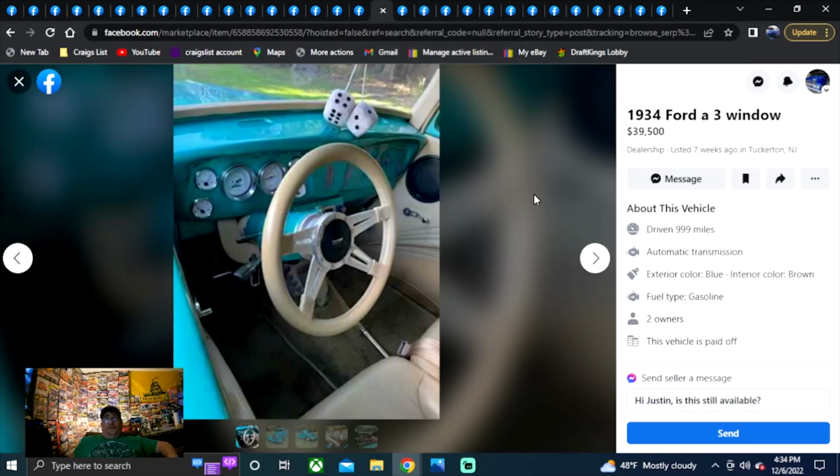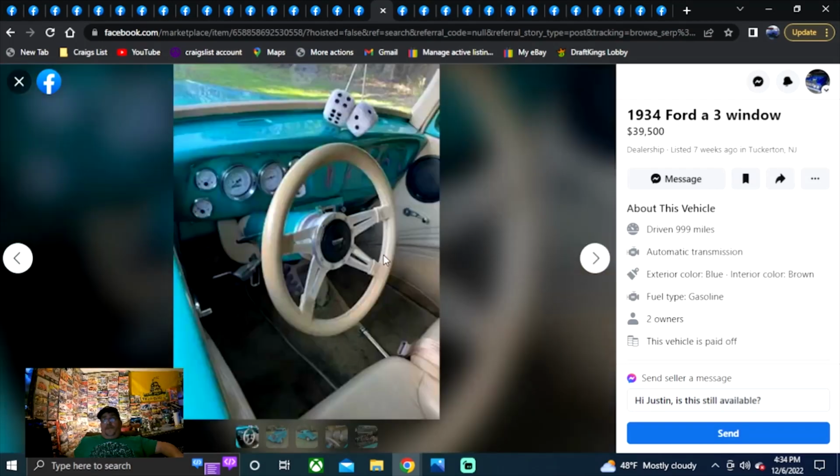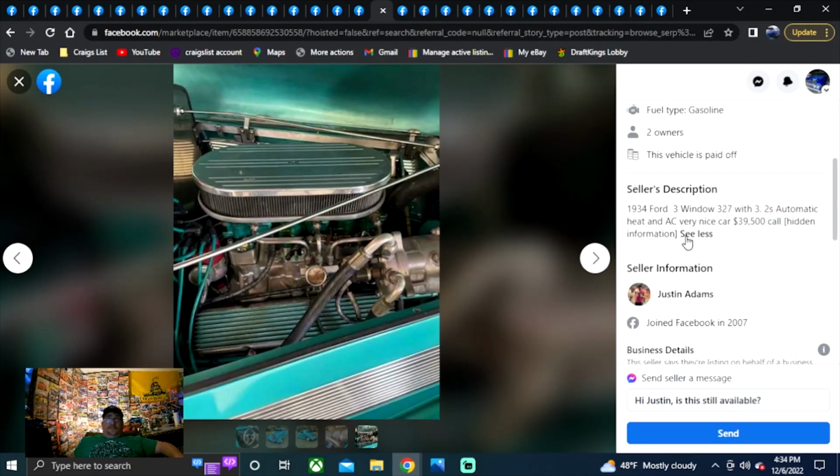On to another one. It's going to be a 1934 Ford A3 window. That's how he's got it posted. 39.5 he's asking for it. 7 weeks, New Jersey. And it's again another one with the Chevy engine in it. Yep. Can't make this up. That one's got a 327 in it.